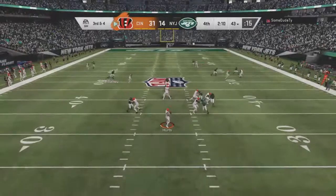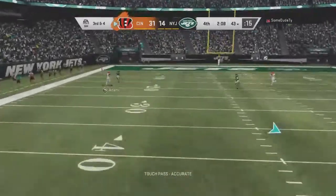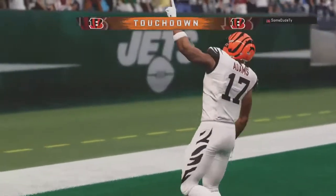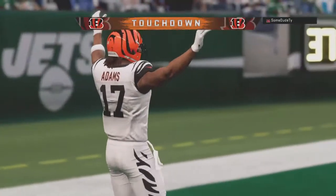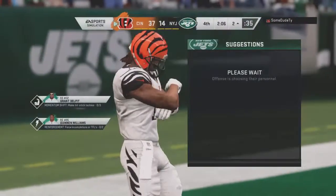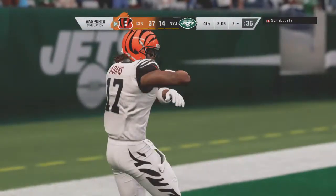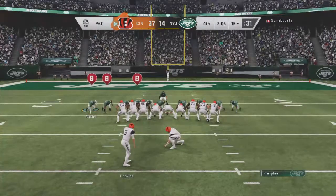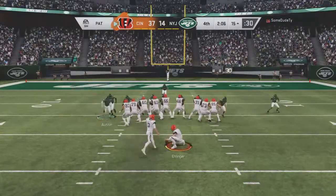Back to throw. Trying to lay one up deep. This is caught. And all the way in for a Cincinnati score. Davante Adams, 57 yards. Now the Bengals, they widen their lead. Got to be feeling confident they're going to get off the schneid.